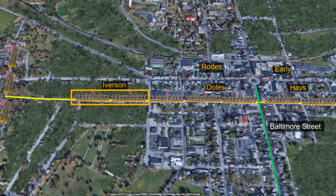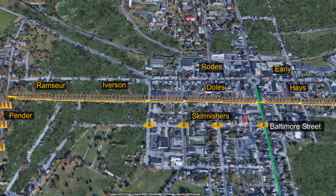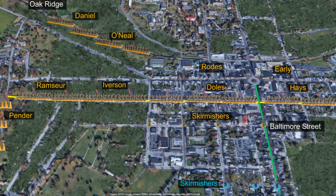On Iverson's right is Ramseur, whose line extends to the Fairfield Road west of town to the Seminary. Pender's men on Seminary Ridge can extend south along the ridge below the Fairfield Road. Rhodes establishes a skirmish line in town in front of his general formation. Rhodes has a second line along the railroad cut composed of O'Neill and Daniel's brigades, who had earlier attacked Oak Ridge. The Union side has its own skirmishers at the bottom of town.